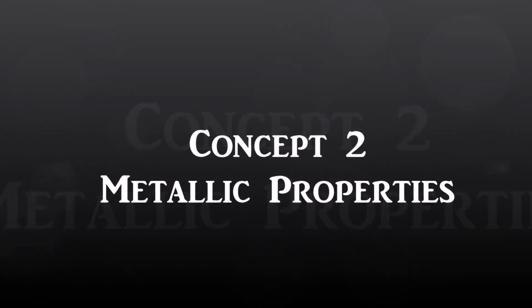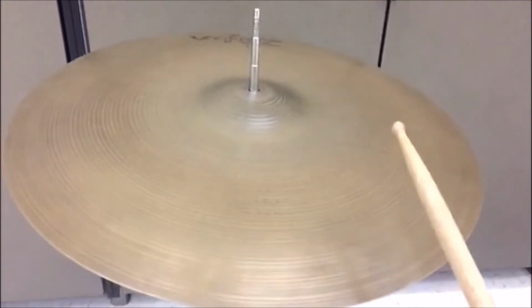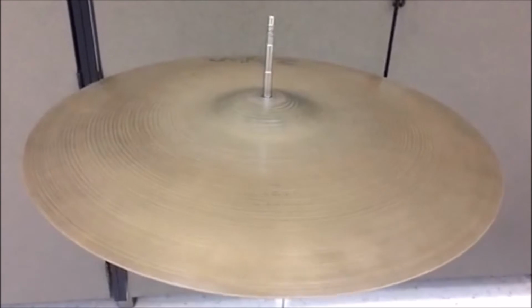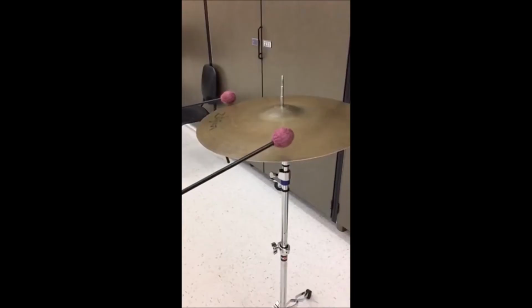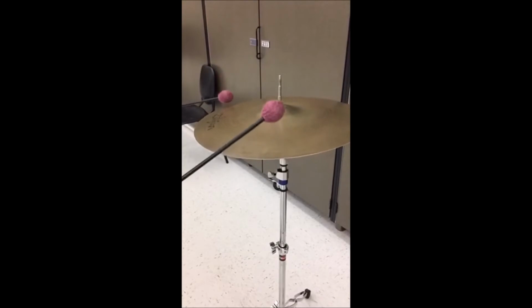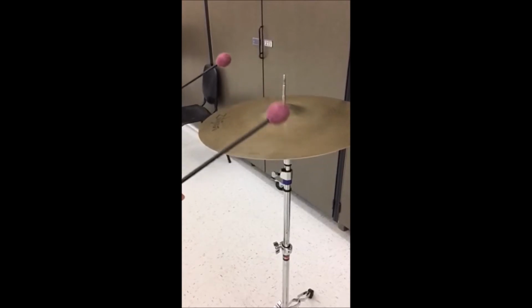Concept number 2. Metallic properties. We see a relatively similar concept with cymbals. However, you can see that the actual metal on the cymbal bends when it is struck by a mallet or a stick. This demonstrates the concept of pliability in materials that the cymbals are made out of to allow the cymbals to resonate and produce the loud sound that they do.